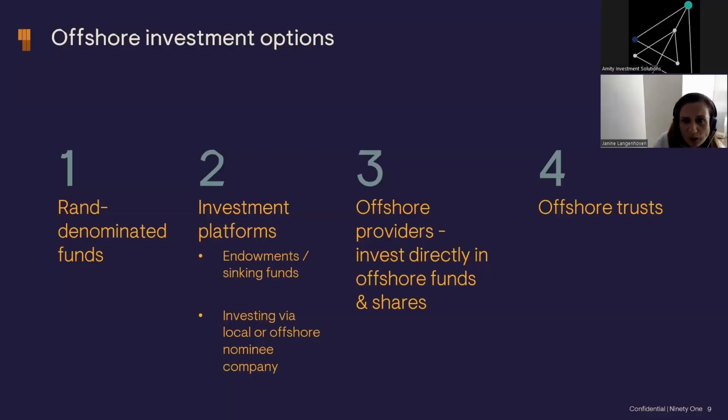Okay, then the other way to go offshore is with offshore providers. So to invest directly, your clients there just need to be aware that they will be responsible for all tax admin in respect of their investments, and they need to make sure that they are aware of any probate requirements that may apply, as well as possible additional inheritance taxes in the foreign jurisdiction, because obviously these products aren't developed or designed for South African investors.